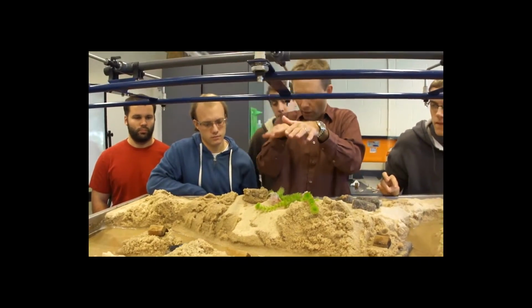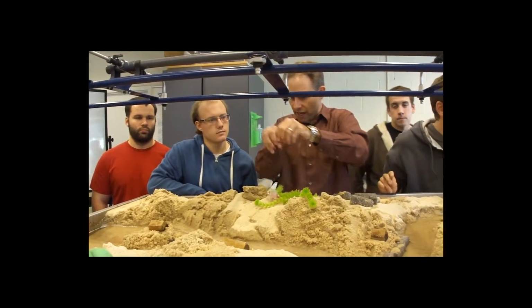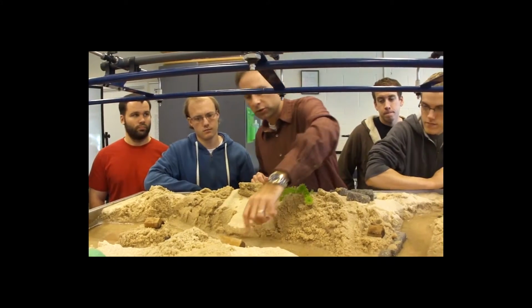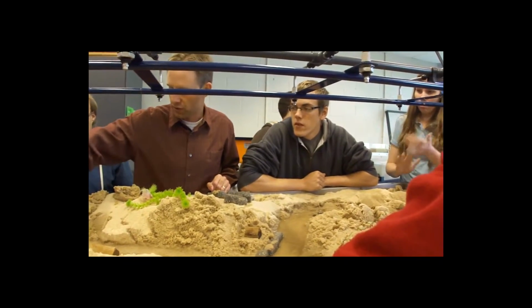When the groundwater table is lowered, the river now starts feeding the groundwater. It's called a losing stream, meaning it's losing water to the groundwater around it. All right, so now we've got a losing stream right here.